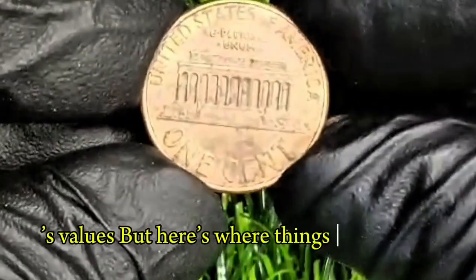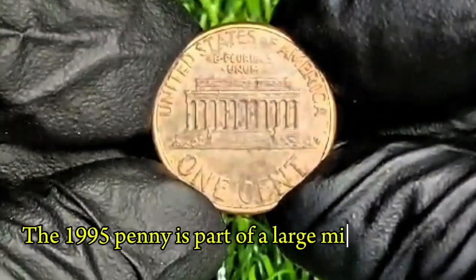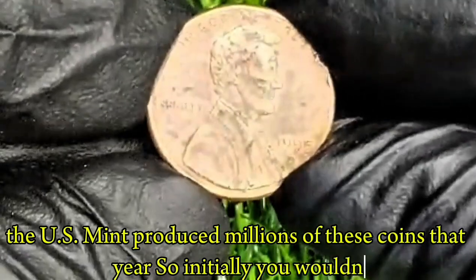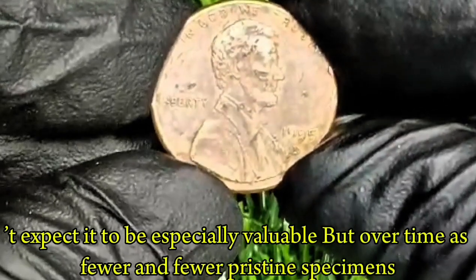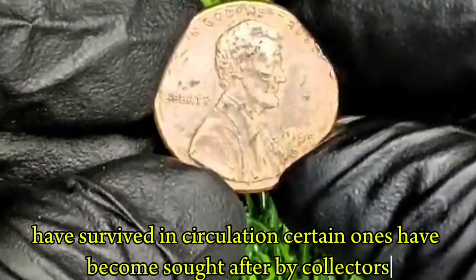But here's where things start to get interesting. The 1995 penny is part of a large mintage series, meaning that the US Mint produced millions of these coins that year, so initially you wouldn't expect it to be especially valuable, but over time, as fewer and fewer pristine specimens have survived in circulation, certain ones have become sought after by collectors.